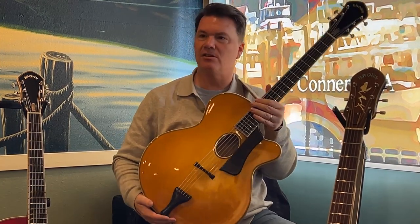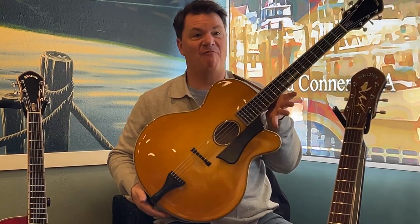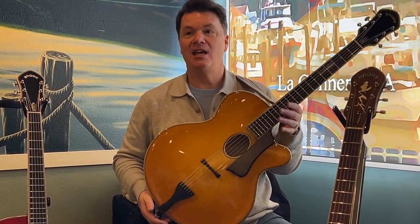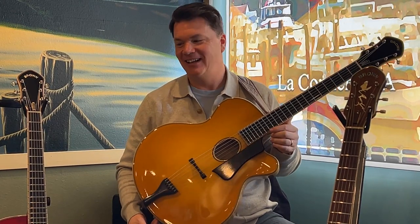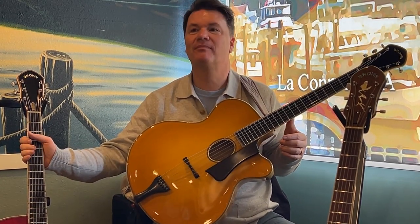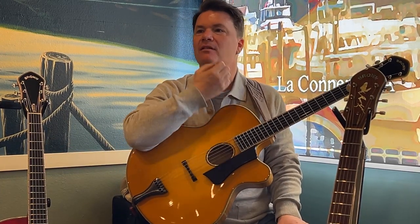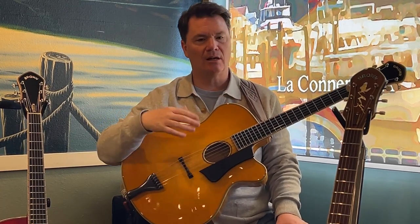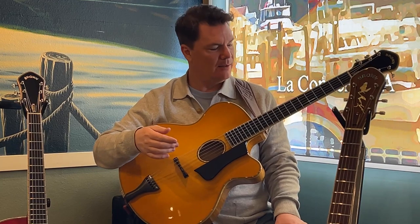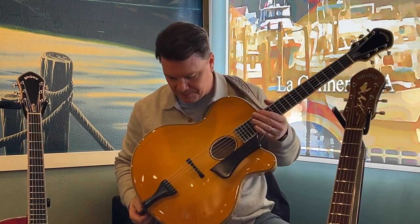Very light. How much do these guitars weigh? That one is under 5 pounds. Easy on the back, which is pretty important. And how about this one? Just over 5 because of the pickup. The pickups add a little weight. That one's exactly 5, roughly. So they're ergonomic, easy on the body, very portable, very comfortable. So, an oval hole and the F-hole.